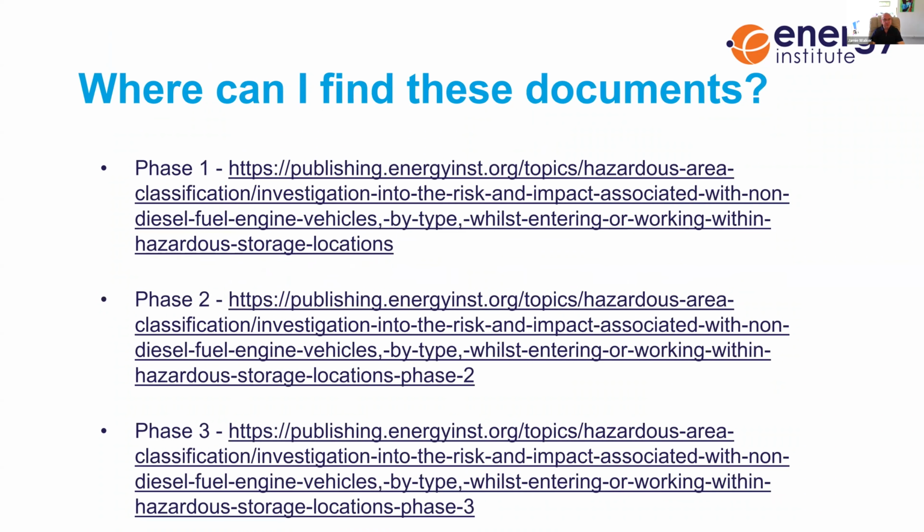Last slide from me is really, where can I find these documents? Obviously the presentation will be going out, or this has been recorded, and these will all go out as well at the same time. Please feel free to download them. If you're a member, they will be at a reduced or free rate, but non-members can also download these documents as well. And I would urge you to download phase 1 to start with, and then maybe you'll only need phase 2 or phase 3 depending on what powertrains you are using on your facility.